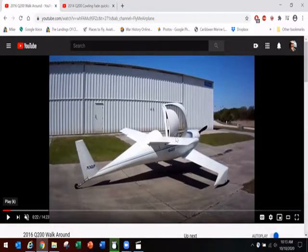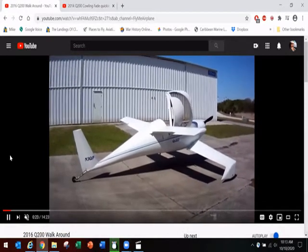I've always used Warnke propellers. Started out with a Bernard Warnke propeller, and then I moved to a Marge Warnke propeller. But it's a standard configuration. That's the plans-built tail wheel. I have the small tire options with it, and otherwise it's a standard Quickie. Let's just zoom that in a little bit.